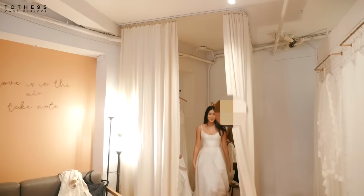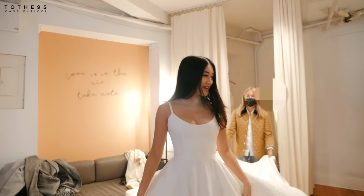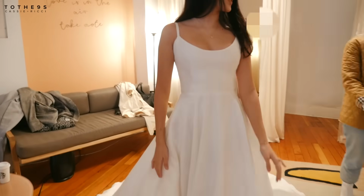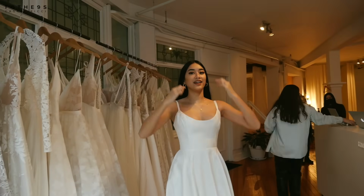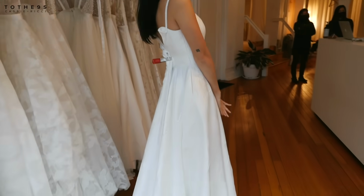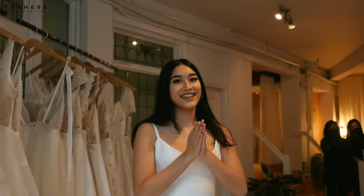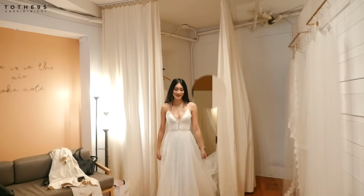They're matching. Oh, this is so pretty. The fabric. Wow, the fabric. Look at that detailing. I really like, wow, the train is beautiful. Yeah, I really like the swoop. It's so pretty. That's actually really pretty. I love the train. We'll see. This is just the first dress.